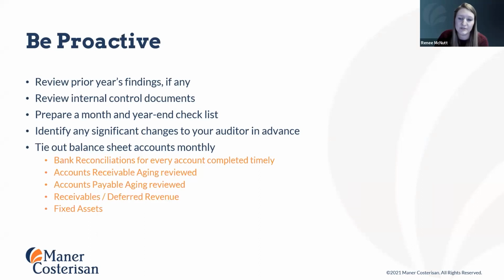So, being proactive. Although prior year's findings should have already been addressed, it's a great idea to go back and review what was discussed at the end of last year's audit and make note of any additional questions the auditors may ask or work papers they may need. Draft your response for any recommendations that were not implemented, and respond to any findings if necessary to document how the issue has been resolved, or prepare a corrective action plan if a known finding still exists.